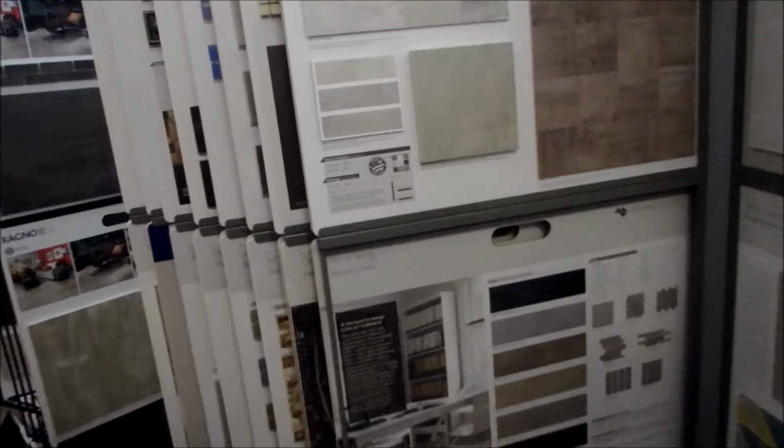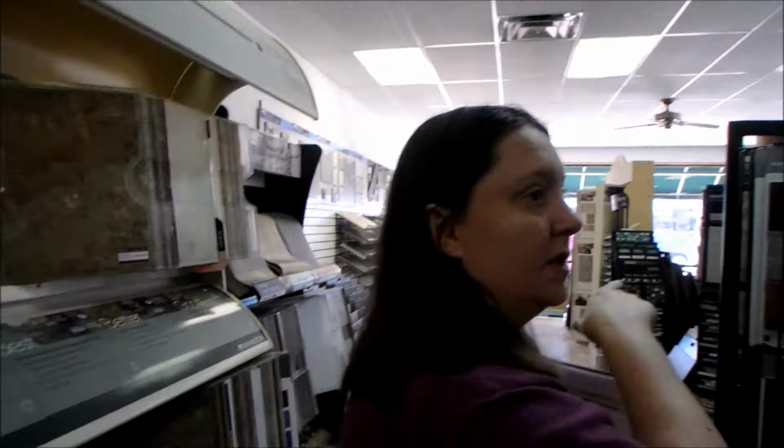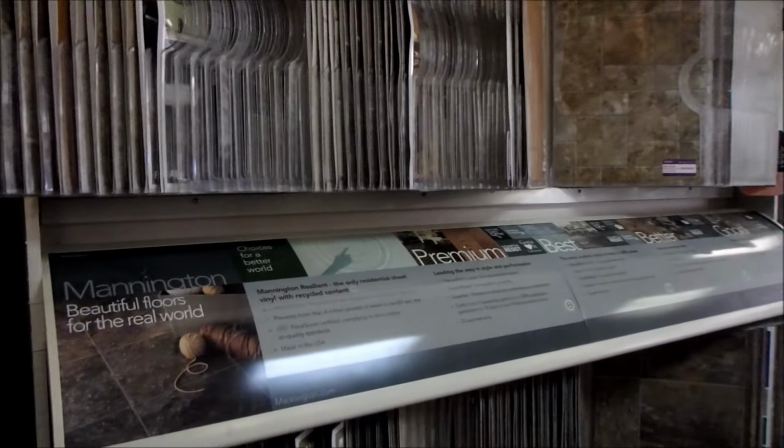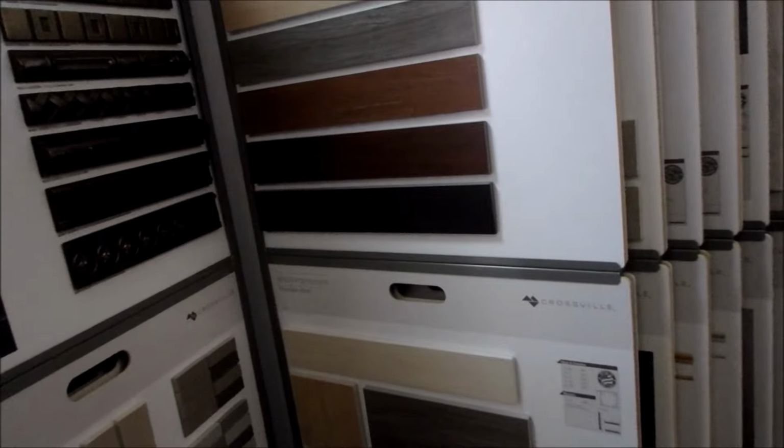You feel a little texture. Texture like a wood. And most of these companies, Crossville, American Olean, Florida Tile, they all have websites. This looks like a hardwood floor, like a wood floor.